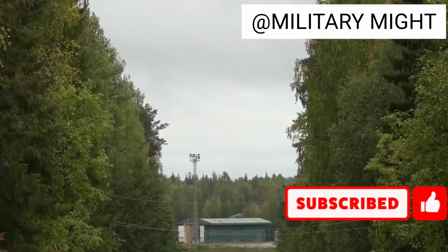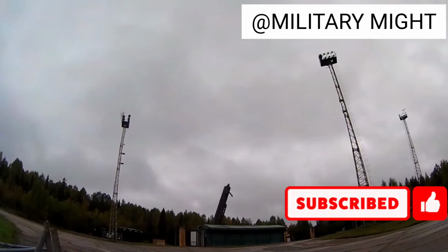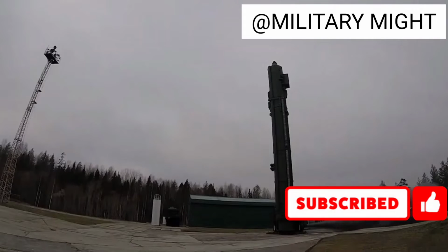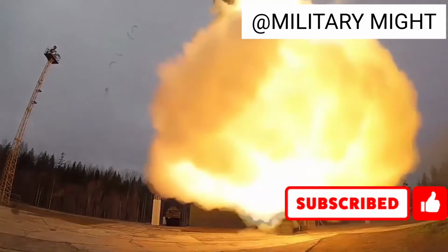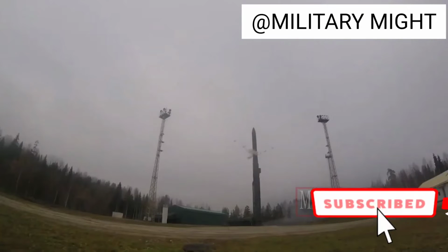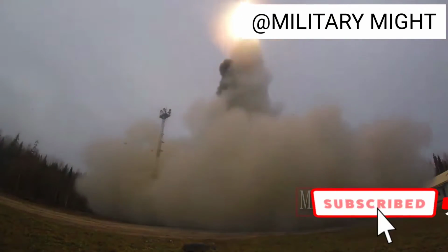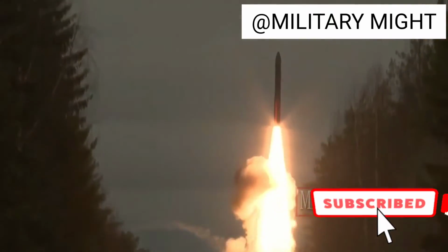The main difference from the previous missile is that Yars is MIRV equipped and can carry at least 6 independently targetable warheads with 100 to 300 kT yield. Other sources report that this missile can carry up to 10 re-entry vehicles. It is very likely, considering that the previous Topol-M could carry 10 warheads. CEP of the Yars is 150 to 200 m.